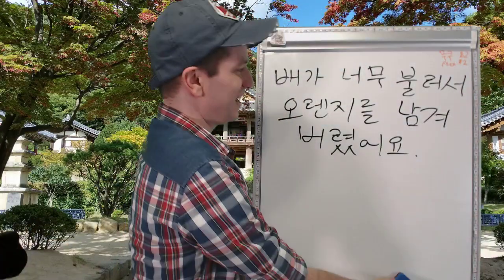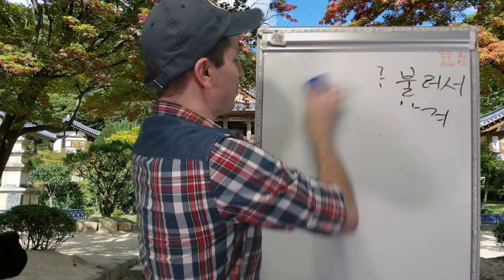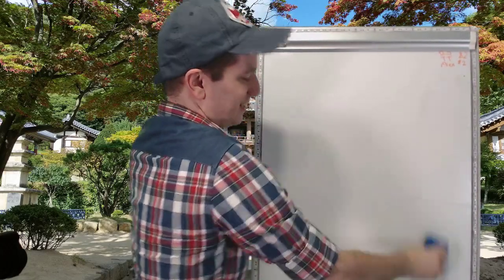All right. Okay, let's do the next sentence, actually, which is our final sentence for 버리다, and then we'll move on to the next part of today's lesson.